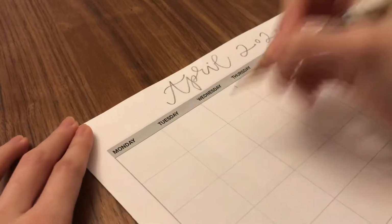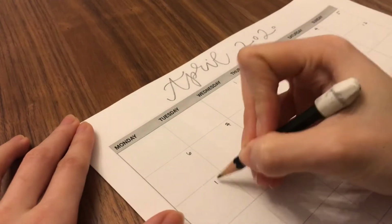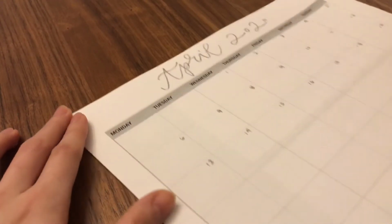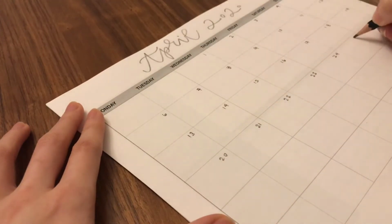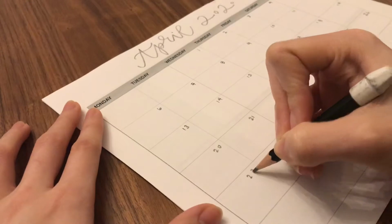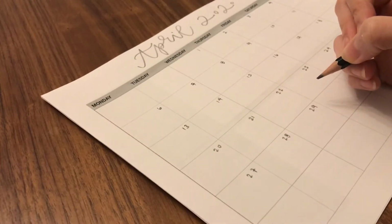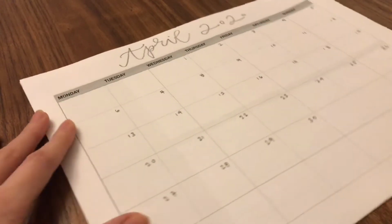Typically, I don't really use the overview for anything other than recording when I'm going to be away. I like to have most of the details of my calendar within the hourly schedules, but I might start using this to record phone calls, friends that I want to catch up with, and anything else that seems to be big and important, even though I won't be traveling, obviously, for the next few days, weeks, hopefully not months.